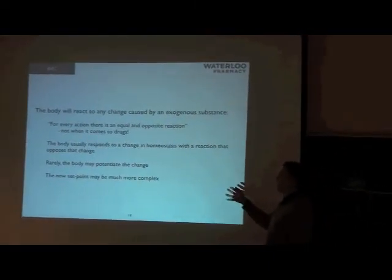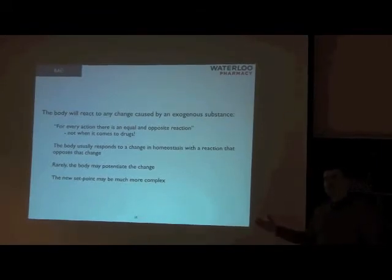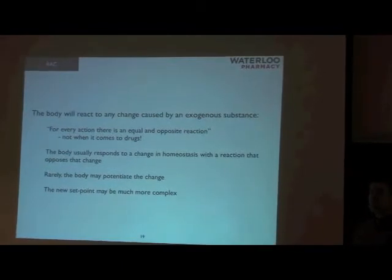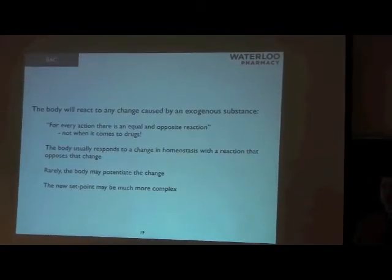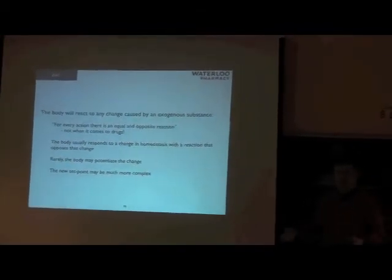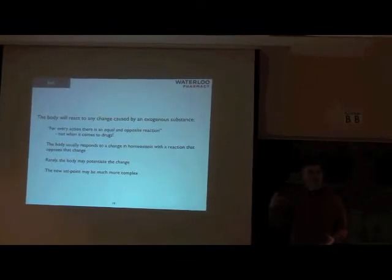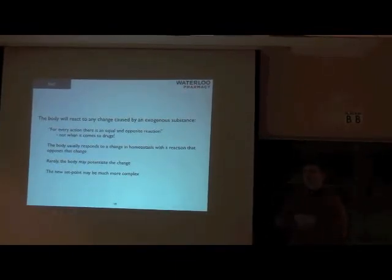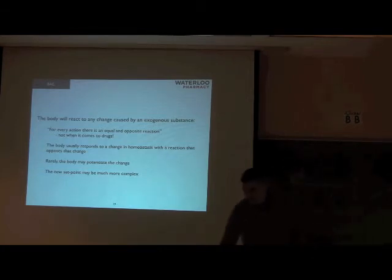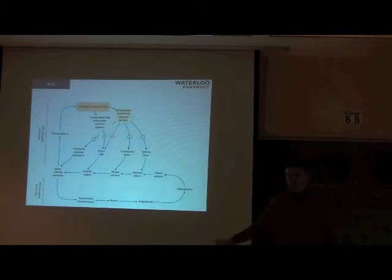It's not that for every action there's an equal and opposite reaction in the body, but for every action there is some sort of reaction. When you introduce an exogenous substance, a drug from an outside source, into the body, it's usually going to cause some sort of change, and usually the body will respond by trying to oppose that change. So if you add a bunch of thyroid hormone, the body will react by reducing thyroid hormone. Some of these things can happen really, really fast. This is how blood pressure is regulated.